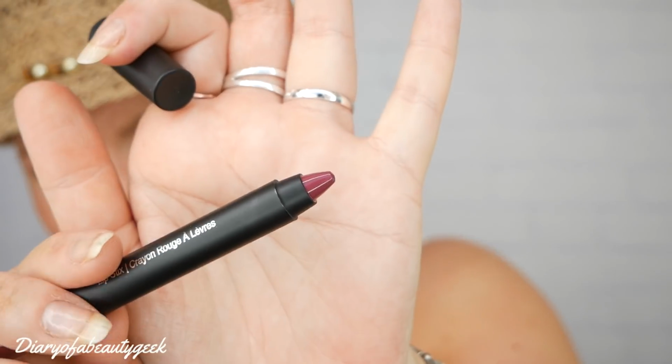So the second item is a Laritzi Cosmetics lipstick in shade Plum. It's like a pencil type lipstick. I absolutely love these. Easy to apply, just really, really nice.